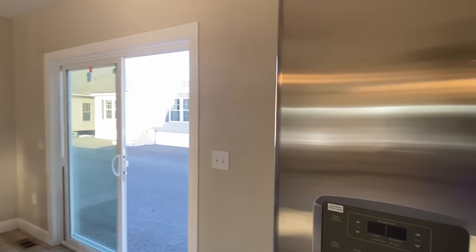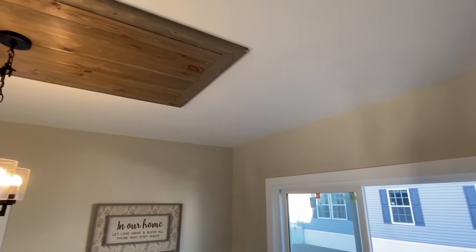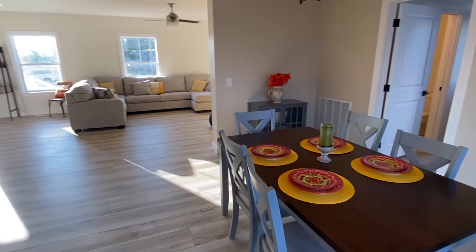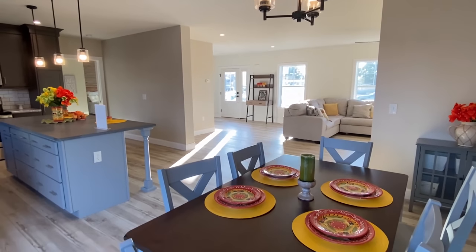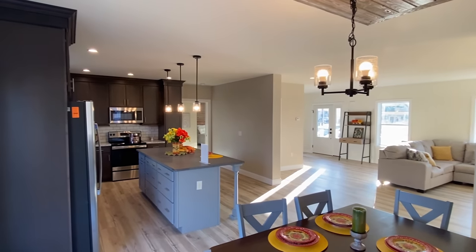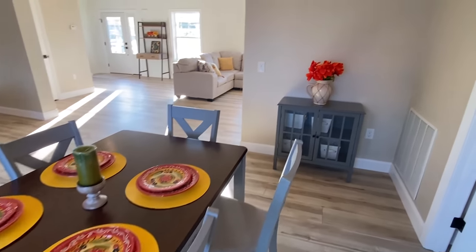Make a quick turn, I'm gonna do it slow for y'all. There we go, there's the refrigerator. There's the sliding doors. It's a beautiful view right there. I mean, if you just look at all the square footage you have in this area, it's pretty crazy. Dining spot is nice size as well.